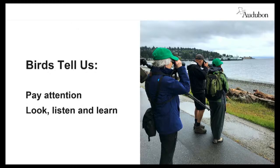Birds remind us to pay attention to nature and maybe learn a little bit more about these remarkable creatures with which we share the planet. We're also seeing scientific research now about how children are healthier when they get outside and play outside, and that there are benefits to nature. We have research that says that people in hospitals recover more quickly when the view outside their window is trees and nature than when it's just concrete. So we know that there is some connection to nature that's beneficial to us.